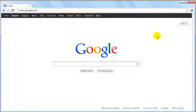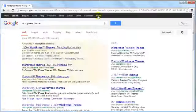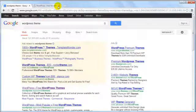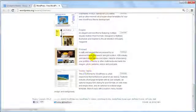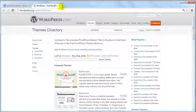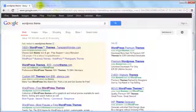Okay, so right now I'm at Google here, and while you could go to the WordPress theme site where they have a lot of free themes, I actually wouldn't recommend that you do that. Now, it's a good place to start out, but I would actually recommend that you look for what we call premium WordPress themes. And if you're willing to just pay anywhere from 20, 30, 40, 50 bucks, you could get a really, really nice WordPress theme design upgrade. But you really don't have to.